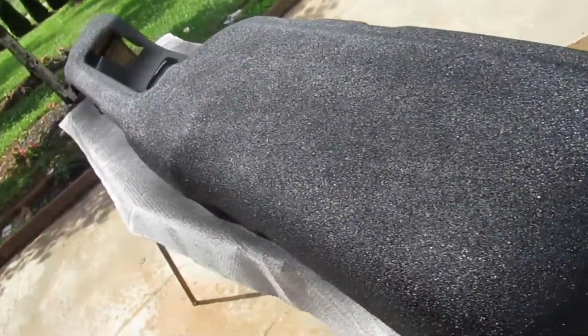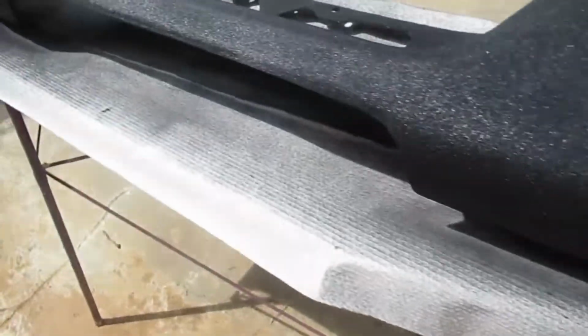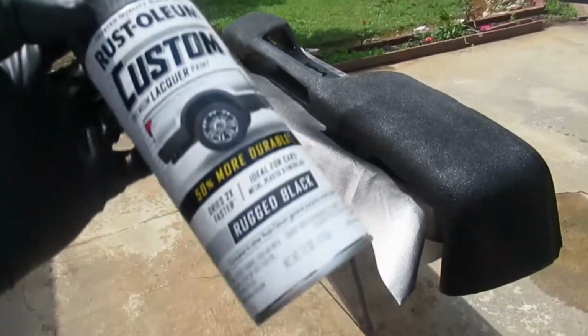Why didn't I think of this before? I have no idea. Look how awesome that looks. I mean, just like in the light, it's just sparkly. Oh my gosh. I don't think I need to throw another coat of this stuff on this.